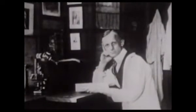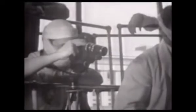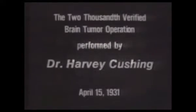Cushing's outstanding qualities were also recognized in his own lifetime, so much so that two of his colleagues filmed a record of his 2000th operation. It was to remove a tumor of the pituitary gland, deep in the middle of the brain, an amazing undertaking with the facilities available at that time.